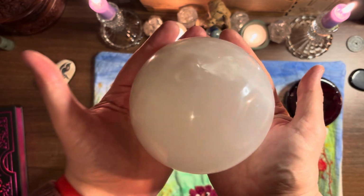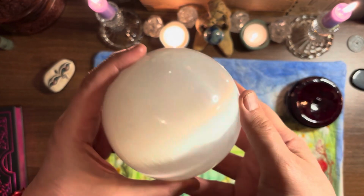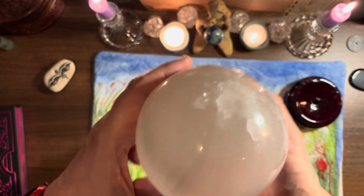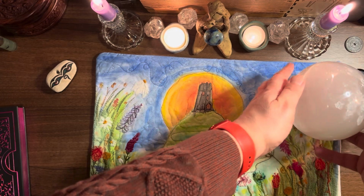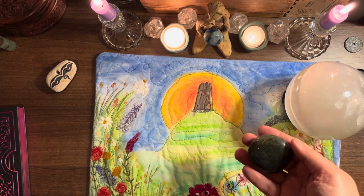But for one of this size, now I've got giant hands, it's a large, it's probably the size of my crystal ball that I've got, but it's just beautiful, really, really gorgeous. So I picked that up. So that is what I bought from my trip, and this beautiful stone.